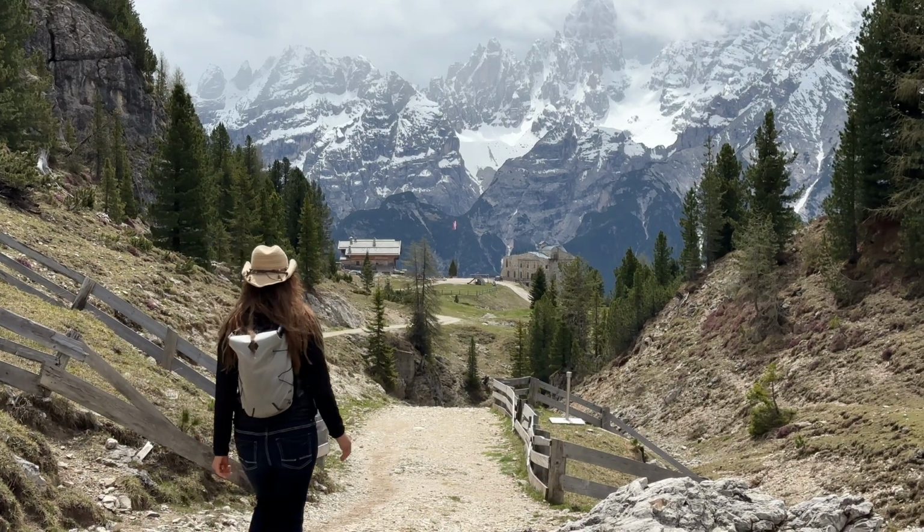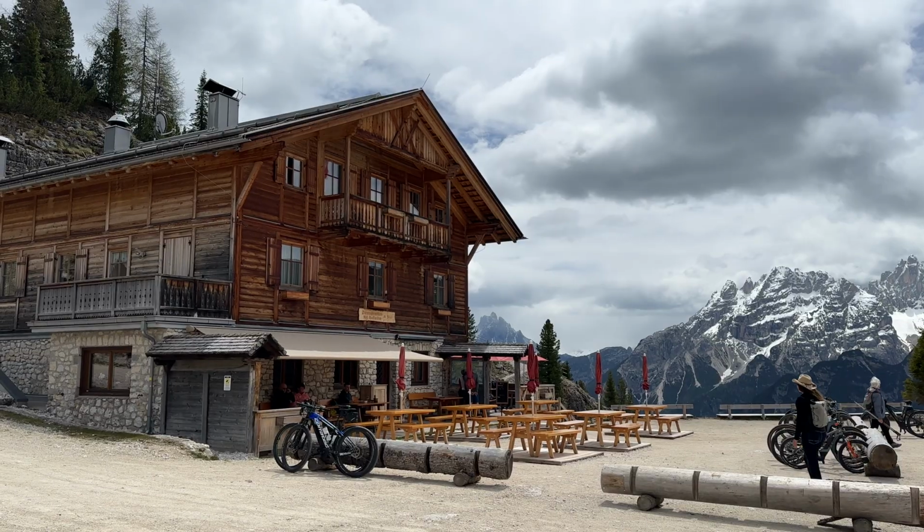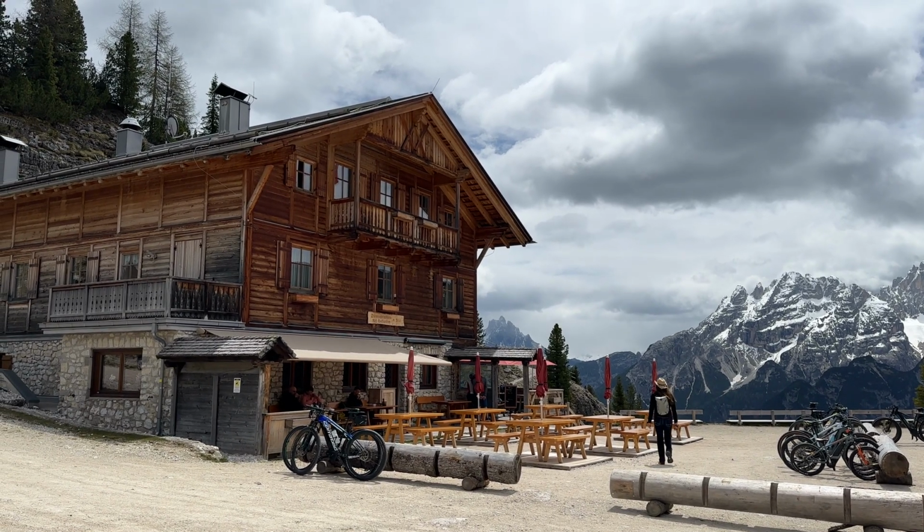If you don't want to deal with waking up early to get to the parking lot in time, your other alternative is you can stay in one of the refugios right up there, and then you're literally right within the trail system to make your way up and get those iconic views.